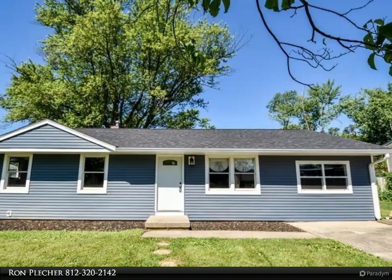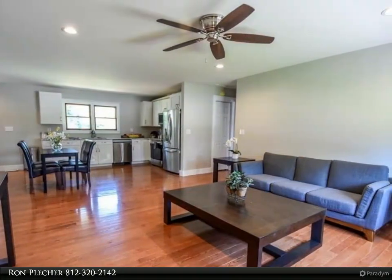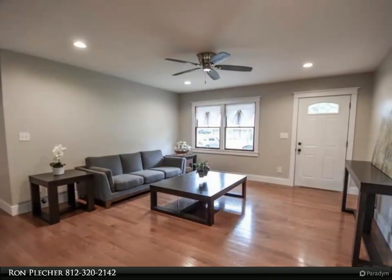Completely renovated ranch home over finished basement in Fritz Terrace. An open concept floor plan encompasses the kitchen, dining, and main level living space and opens onto the deck, allowing for an easy flow for entertaining and for daily living.